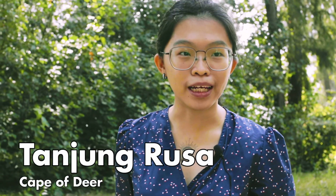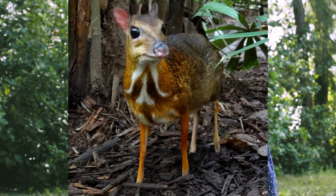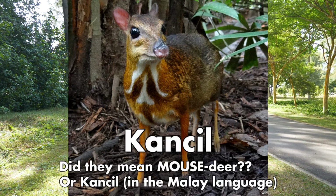What Tanjong Rusa means in Malay actually is Cape of Deer, but Singapore is not really known for its deer. So we think it might mean mouse deer, but mouse deer has a separate word for it, which is kancil in Malay. So this hypothesis maybe doesn't really work out.